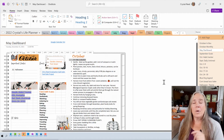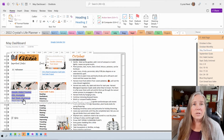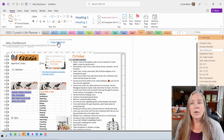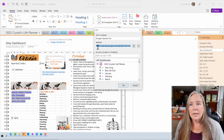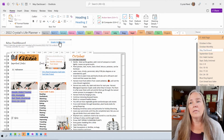Oh, one other thing that I wanted to talk about on my dashboard, another link that I have. Some of these links are to internal pages on my OneNote planner, but you can also link to external things. So up here, for example, I have a link to my Google Calendar for October. And all I did was bring up my Google Calendar, right click the URL and copy the link, bring it back in here. And if I edit the link, you will see that I was able to paste in that World Wide Web Google Calendar address there and say OK. And then when I click on that, it brings up my Google Calendar for the month of October.